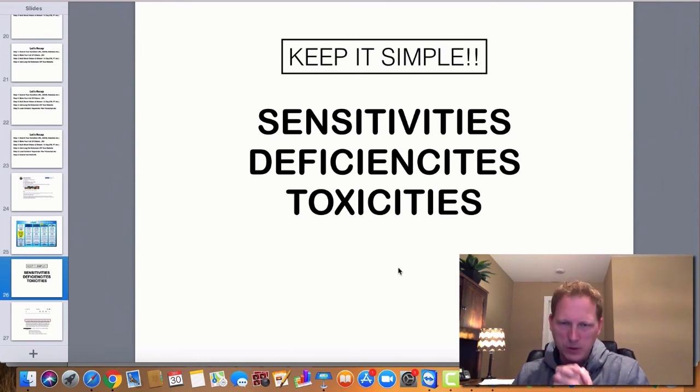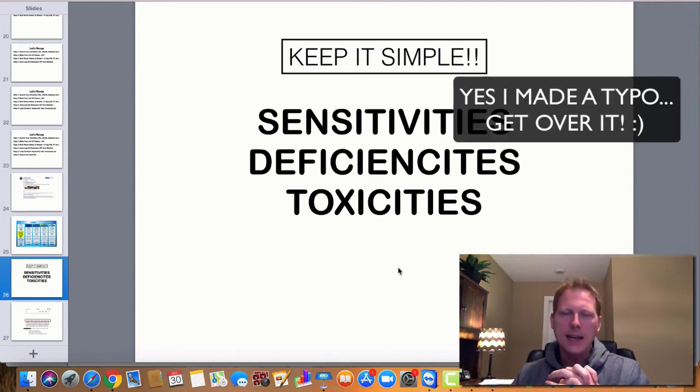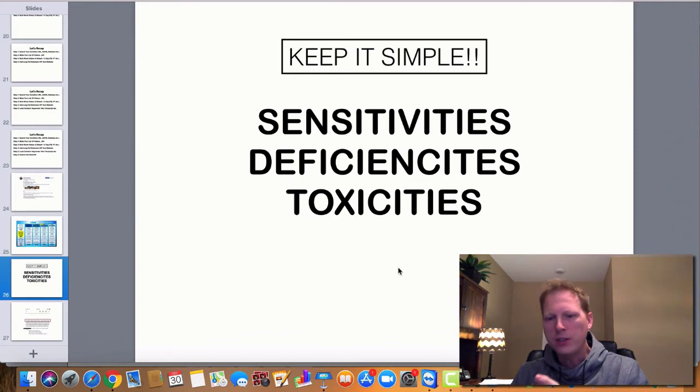Keeping things simple. This is something I've learned in 15 years of practice. If I could rewind and go back a decade, this is stuff that's learned through trial and error. If I could give a new doctor, a fresh doctor, one piece of advice as far as getting into the functional medicine world, it would be: keep things simple.